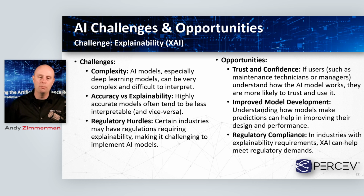So also, by explaining these models, that inevitably is going to lead to better model development. If our models can do a better job of explaining how they're making decisions, that allows the human to come in the loop and help improve the design of the model and the ultimate performance of that model moving forward. So explainability is a big topic.